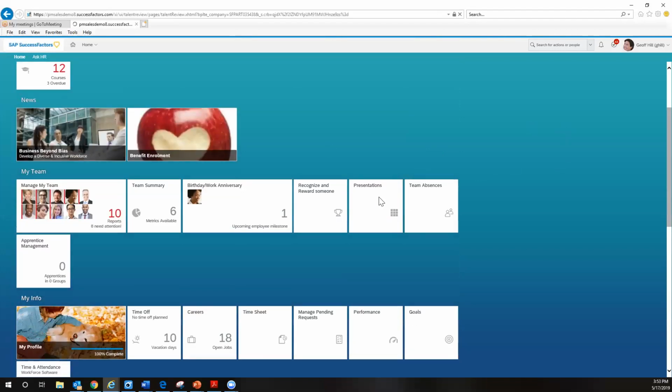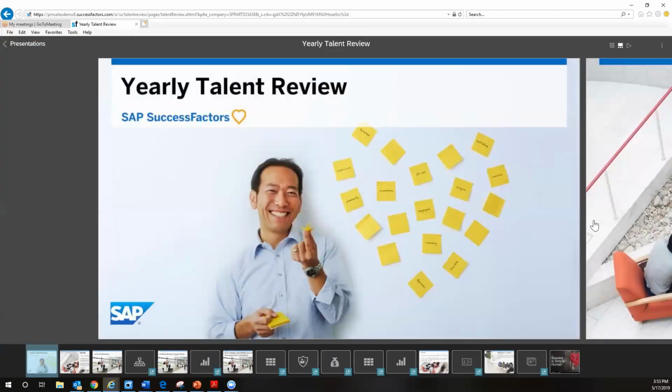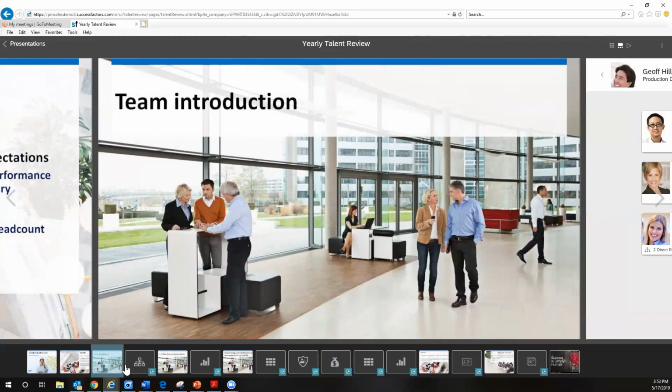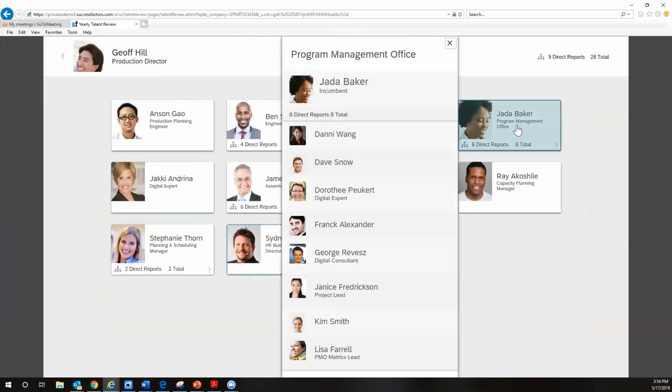So one of the best tools that I like is what I call our presentations. This is the ability for you to build out reports that are a combination of active reports inside the system as well as PowerPoint templates. As you can see by the grid on the bottom, anywhere that we have the grayed out area is where we can pull in dynamic reports inside the solution. So as I'm looking at Jeff Hill and doing a talent review of my employees, I can come in here and see all my employees, and all this information is completely alive inside the solution.